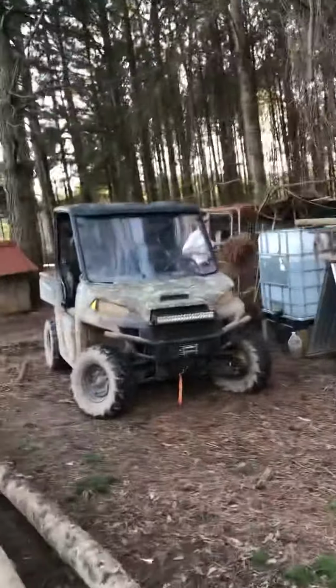But anyway, a little bit of what's going on today. A little work in the chicken yard. We'll get to something more interesting later on. Ready to start growing plants.